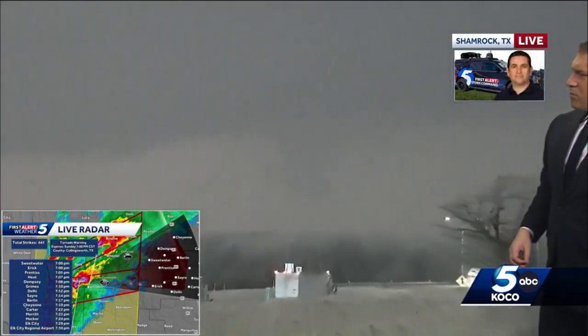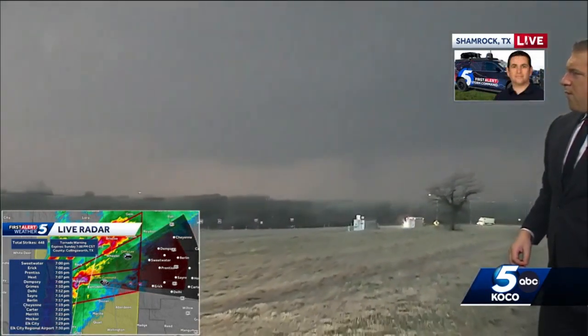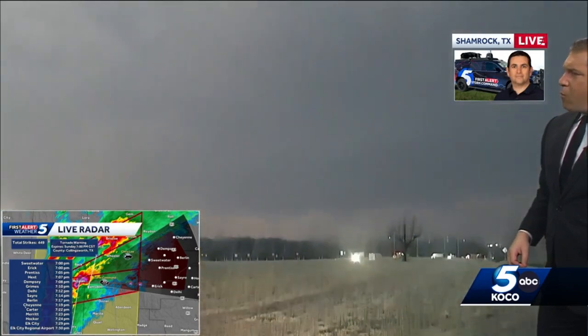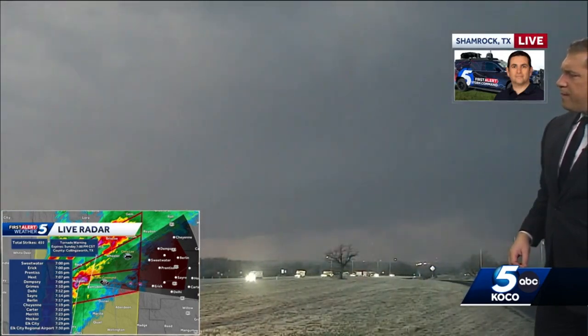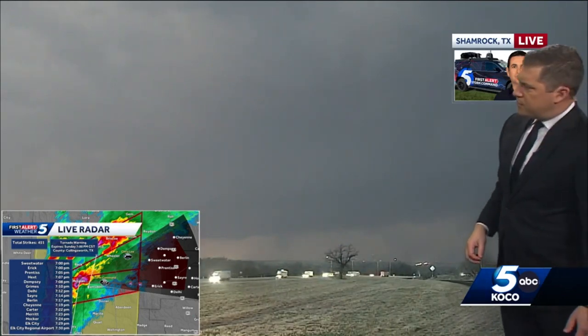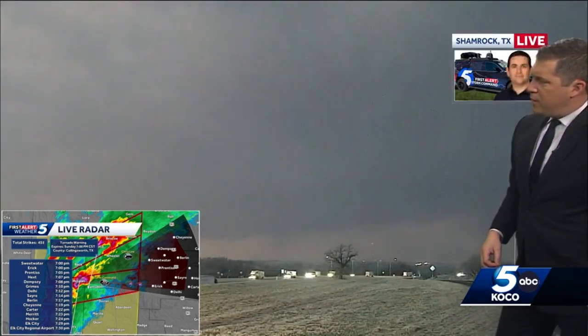And again, the problem is all of this is headed toward Oklahoma. That's why we're out here, to bring you the first alert. So that's why we're coming out here a little bit further west. You can see the storm has quite a structure to it as you're looking straight west down I-40.